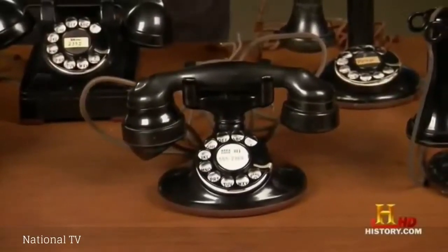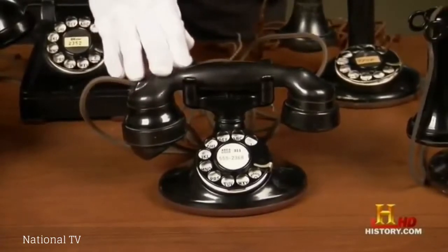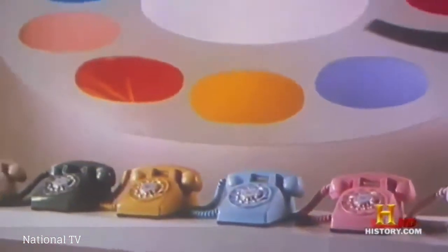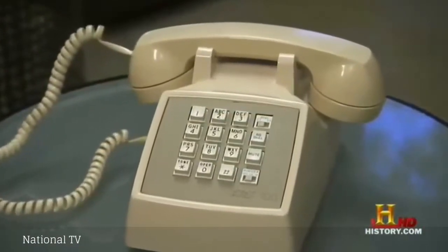In the 1920s, Bell telephone designers married the earpiece and the mouthpiece into one unit, called a combined handset. This model included what would become the workhorse of the Bell system, the 500 series phone. The 500 debuted in 1949 and was still being manufactured up until 1983.